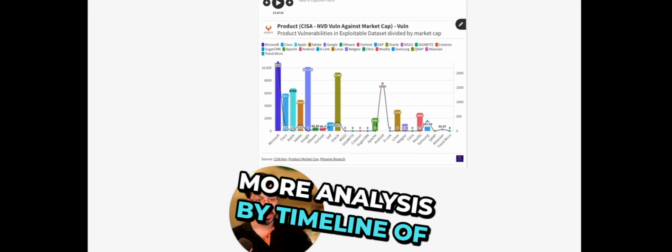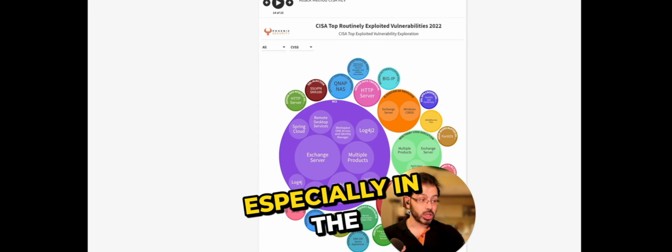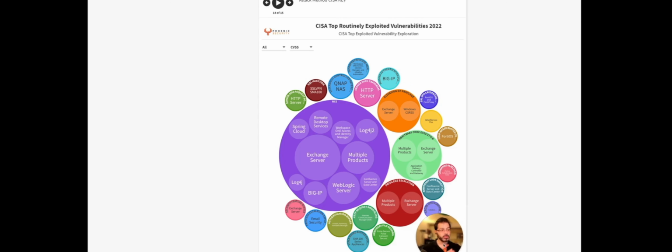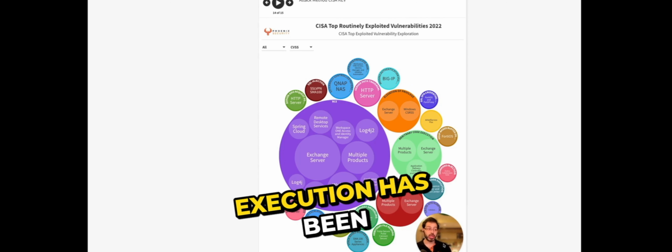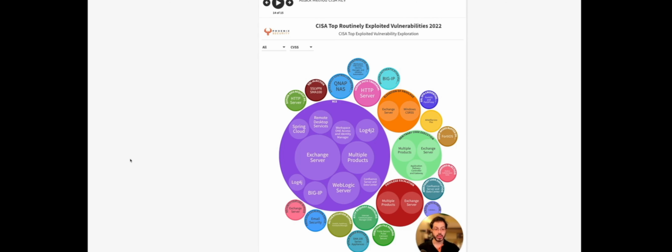We're going to see maybe in the future a little bit more analysis by timeline of resolution. That could be something interesting we focus on. But in general, you have different methodologies of attack in CISA-KEV, and especially in the top exploited and exploitable vulnerability of 2022. And remote code execution has been probably the most prevalent, with privilege escalation and arbitrary code execution followed, with a couple of mentions.